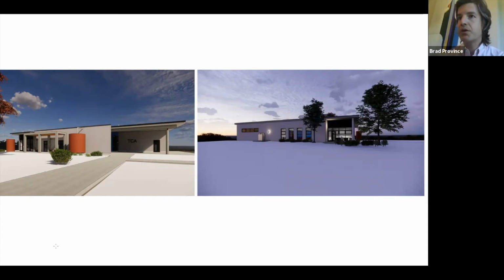On the back side of the building, you can see clerestory windows as well as tall vertical windows. Every space in the project has access to natural light and natural ventilation, and those operable windows have been set up in the building in a way that will promote cross breezes.